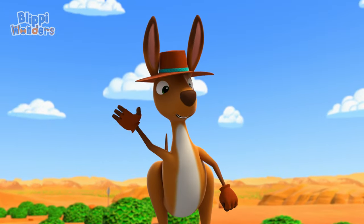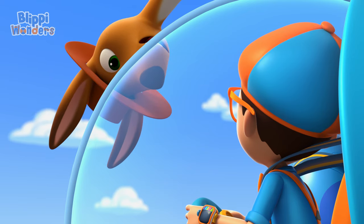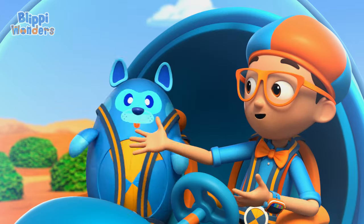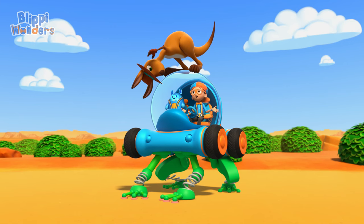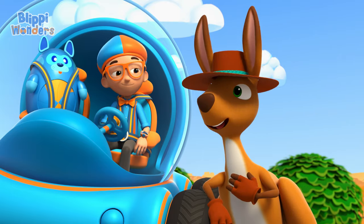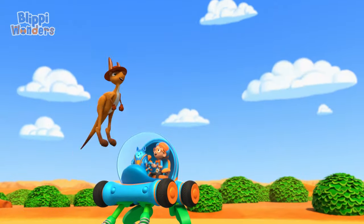Oh, hi there! I'm Rooney! What brings you to these parts in your cool-looking car? Hi, Rooney! It's me, Blippi! And this is Debo! We wanted to see how high a kangaroo can jump! Pleasure to meet ya! Well, I can jump as high as your mobile here, but I can jump higher!